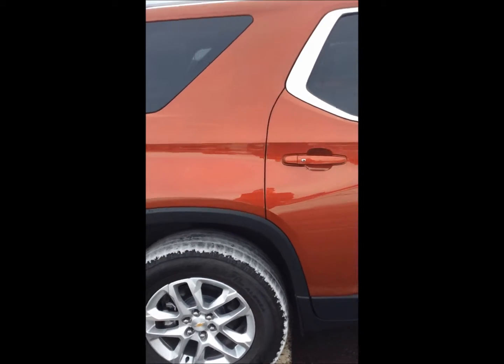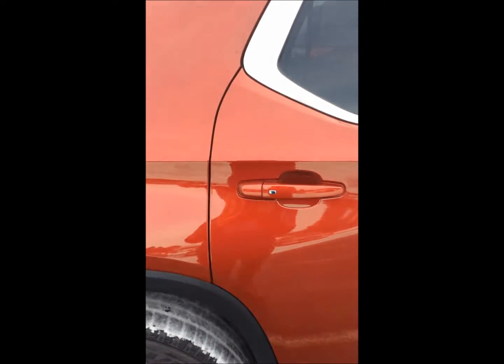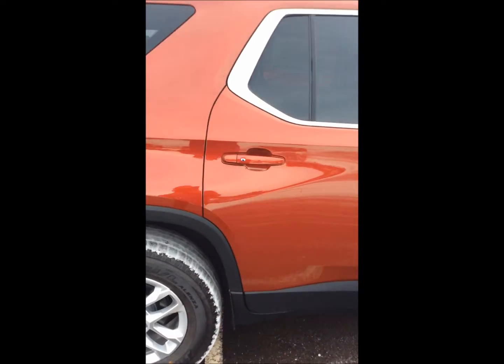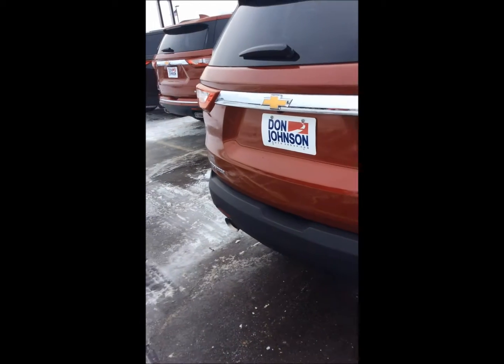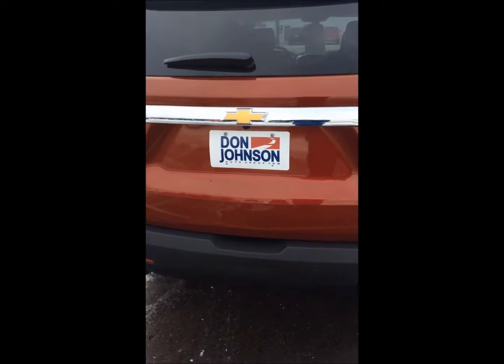Now, as we step around the vehicle, you'll see these little silver tabs on all of the handles. Those are lock and unlock buttons. As long as you've got the remote inside of your pocket or on your person, you can touch one of those buttons and either lock or unlock the vehicle.